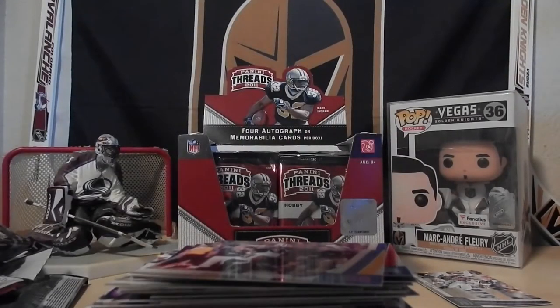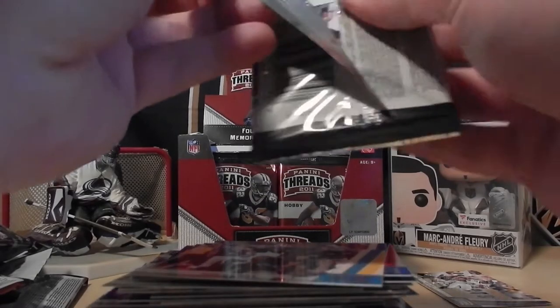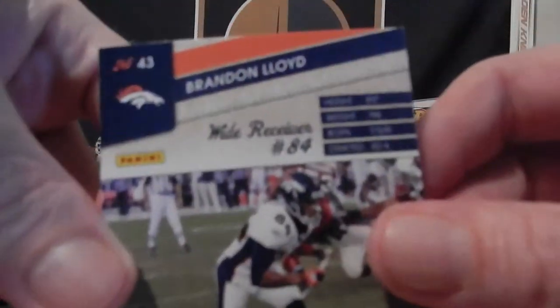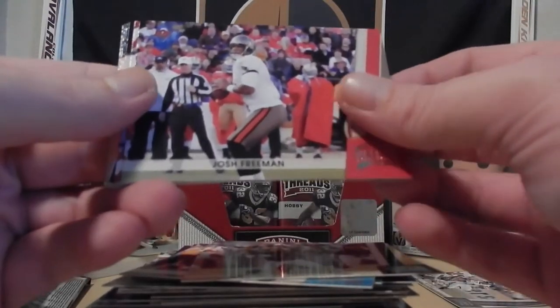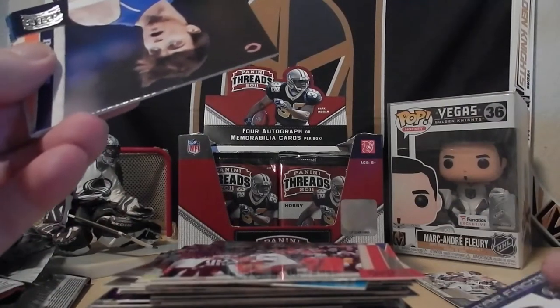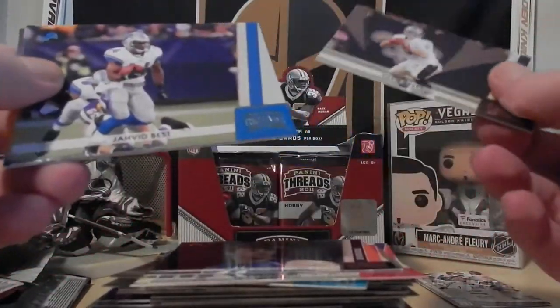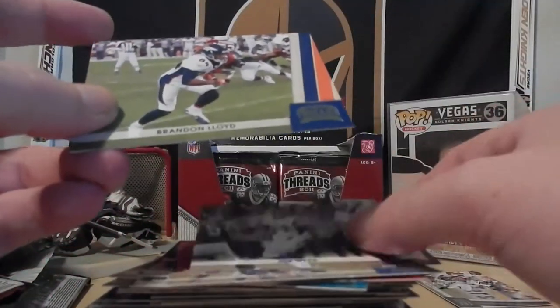Again, we're just one Devon Miller. Just one Devon. Ah, I did it. It's open. Yeah. Brandon Lloyd, we got a Bronco. Spoiler. Rashard Mendenhall. Joshua Freeman. Arian Foster Star Factor. Chris Conte. Drew Brees. Javid Best. Yo Webb. And Brandon Lloyd.